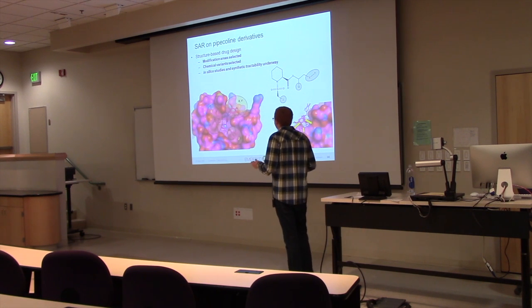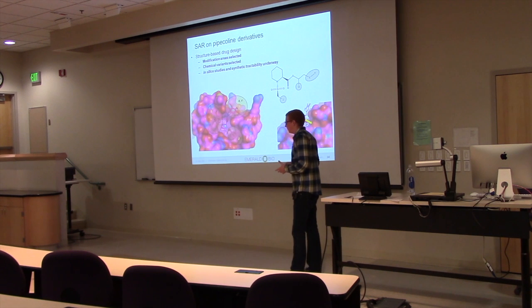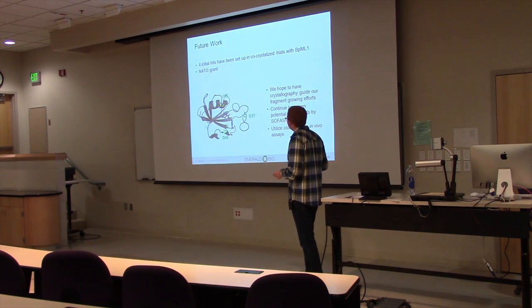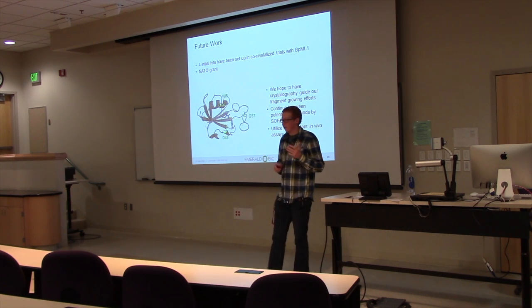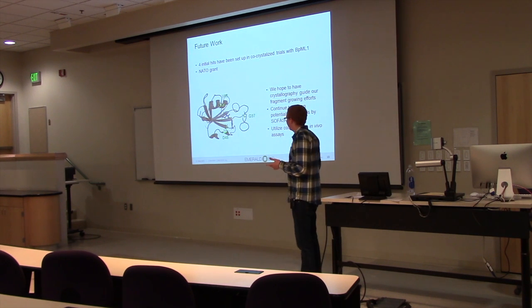So we've done in silico studies of that, and we're doing some iterative rounds of chemistry to get some different compounds. And comparing that with what hopefully we'll be able to get soon, some crystal structures of our hits by NMR. And possibly use that to either combine those compounds or use one of them to guide the growth of our NMR-derived compounds.